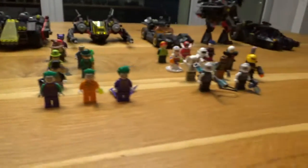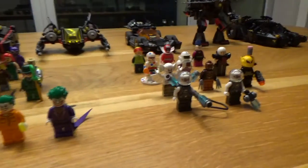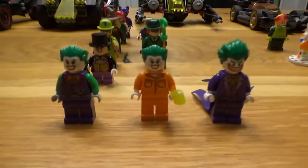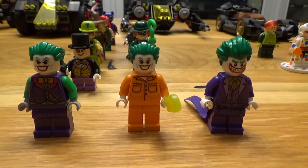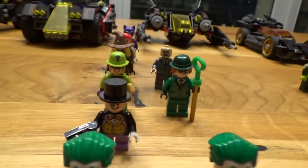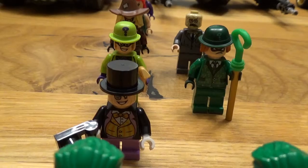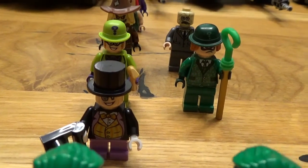Then we've got the villains here, just exclusively Batman villains and villains I consider to be Batman villains that have officially been released. So we've got the Jokers here at the front, standard on the left, Arkham Asylum standard in the middle, and then Lego Batman movie to the side. Then we've got Penguin right here. This is my only official Penguin I have. I have a really nice custom Penguin, but he's not actually an official minifigure.